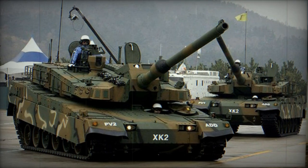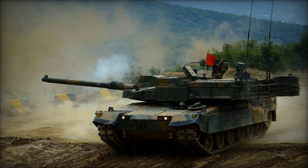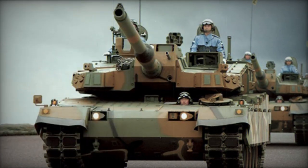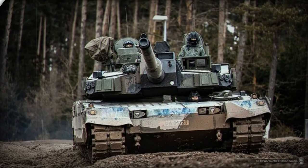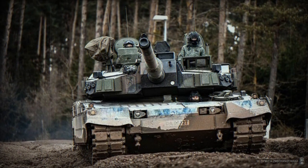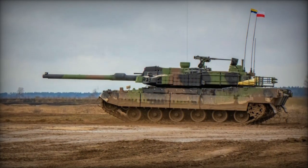The price of the K2 tank stands at $7.5 million, and it's available for export. Turkey has negotiated the import or license production of K2 subsystems, some of which are utilized in the Turkish Altay MBT. Variants of the K2 include the K600 armored engineer vehicle designed to breach minefields, the K2PL proposed for the Polish military, the K2NO version for Norway, and the K2ME Middle East export version with enhanced armor and Trophy active protection system.